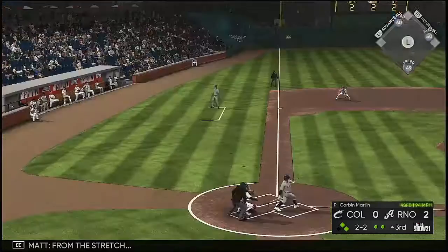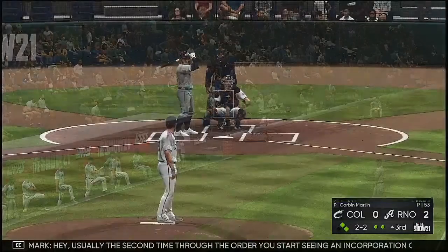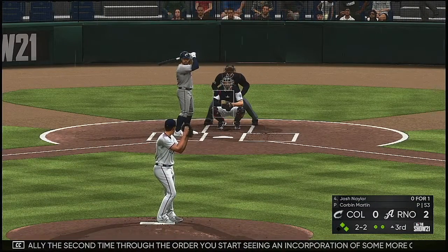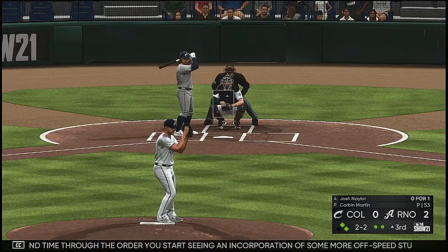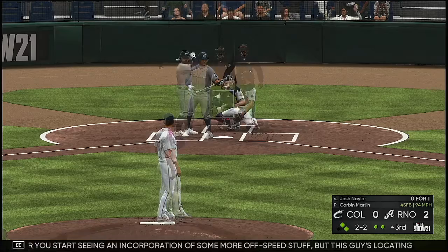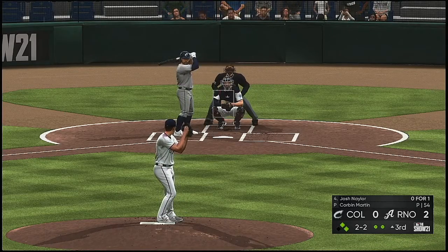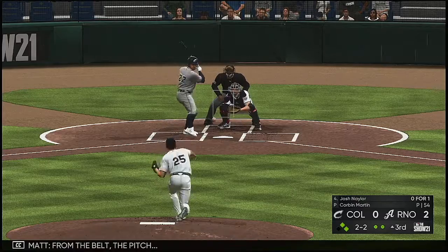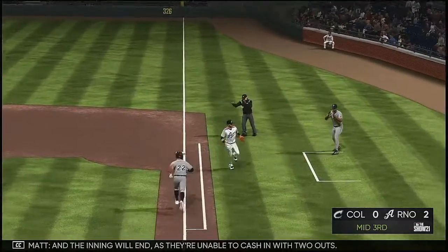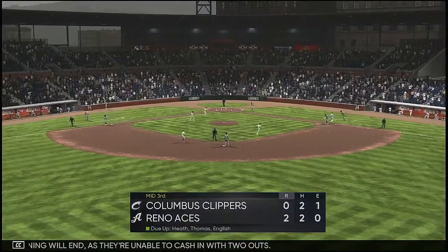From the stretch. Hey, usually the second time through the order, you start seeing an incorporation of some more off-speed stuff. But this guy's locating, feeling really good about his fastball. Two back-to-back. Still 2-2. From the belt, the pitch. Weak grounder down the first baseline. And the inning will end as they're unable to cash in with two outs.